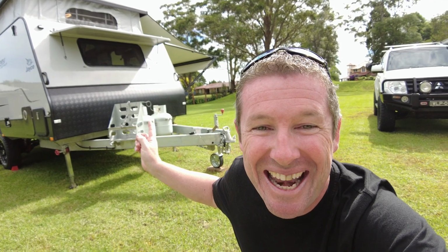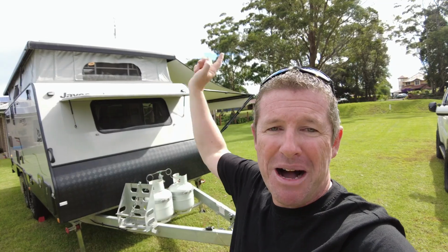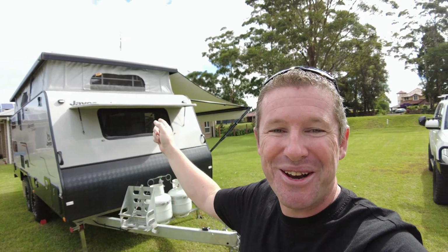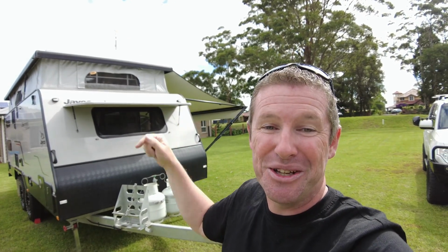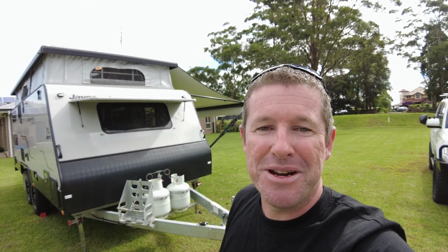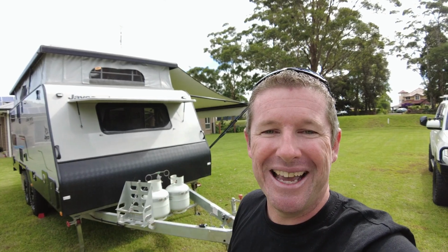Other extras that have been added include the TV and stereo inside. They weren't a necessity for us, but it's a nice little bonus for those luxuries when you're out on the road. And bundled in that package is the Wingard TV aerial up on the roof. And then we've also got a whole pile of other goodies, including a reverse camera, additional batteries, and upgraded battery management system, which we'll show you when we get inside.